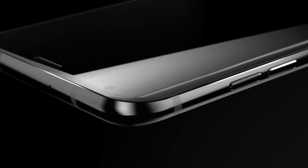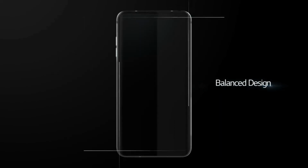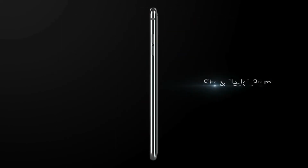If you are not into Samsung's curved display, then you would love this phone, and it really holds its position.